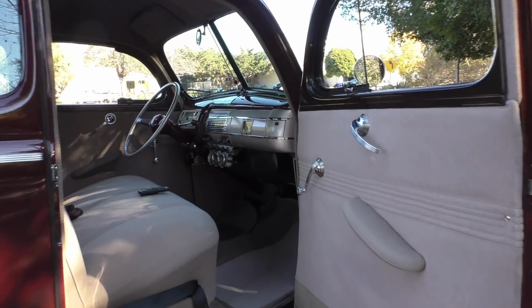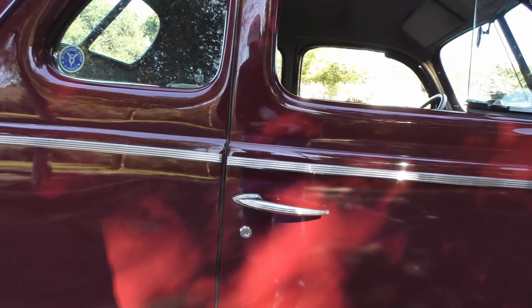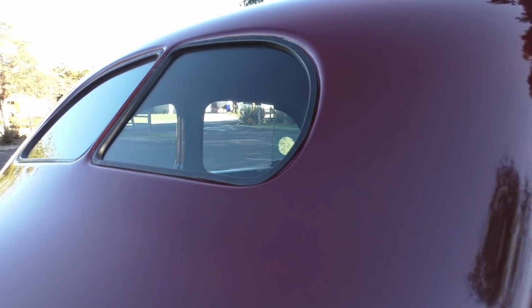It's nice, the doors really shut nice on this car. You know it was a solid car to begin with. You can see how that fits there. Again, all original Ford script glass. Ford script here, over in the other corner on the other side.